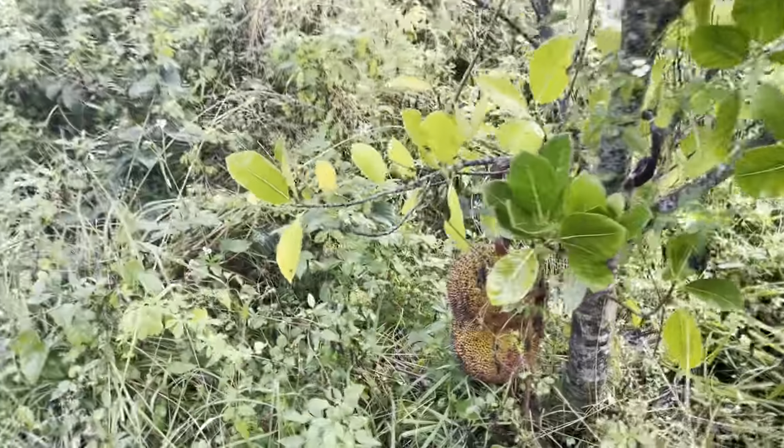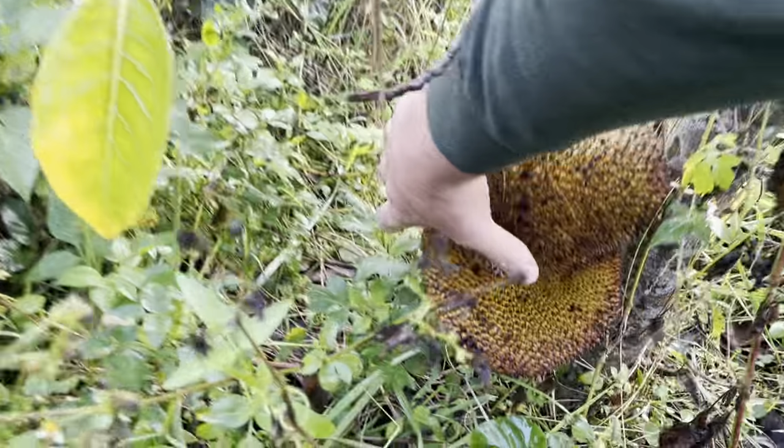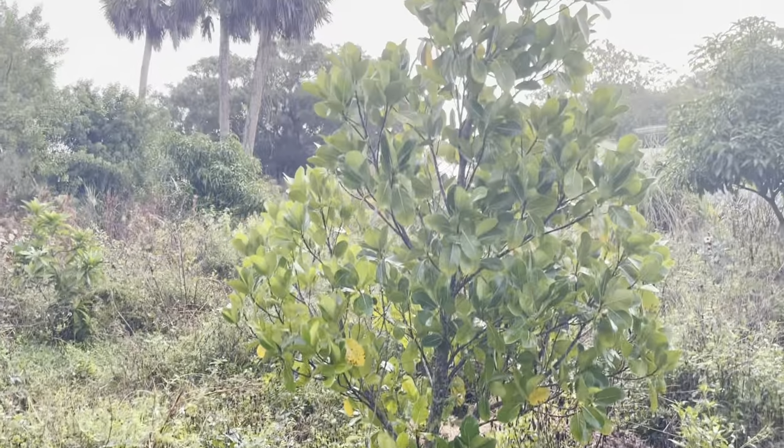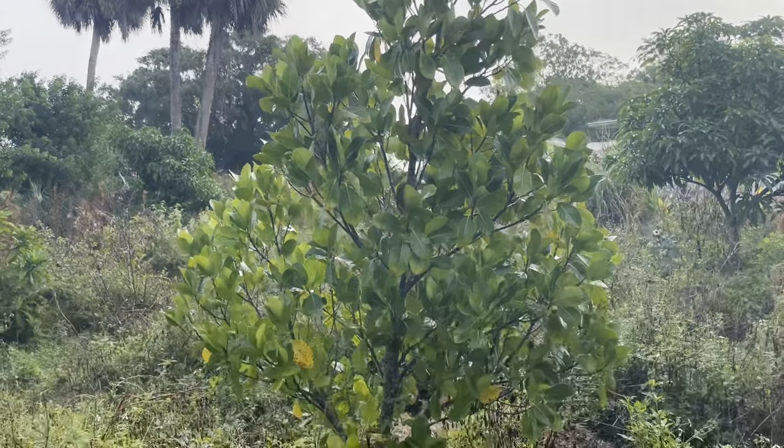Here's this jackfruit that's still hanging on. I got some seeds started from those jackfruits. That little tree gave us 8 fruit this year, all during the time I wasn't watering.